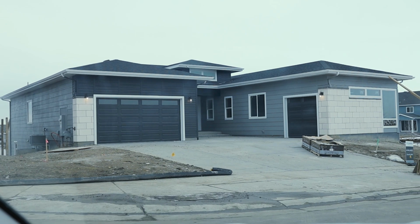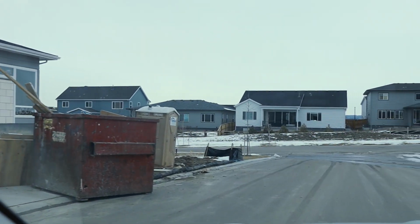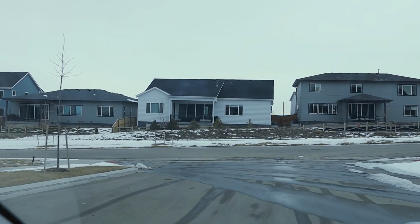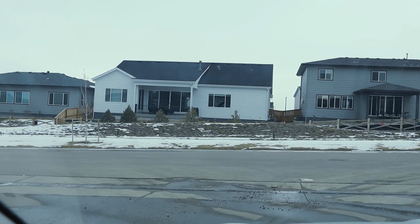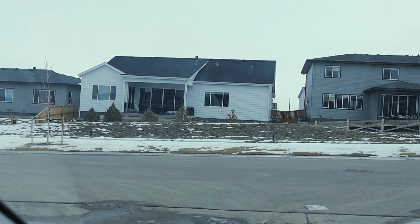But if you're looking for ranch style homes, as we drive through a lot of these neighborhoods, it is quite difficult to find a ranch style single story property, and it's really hard to find them in a good price point and all of the things that we are looking for when we buy homes.